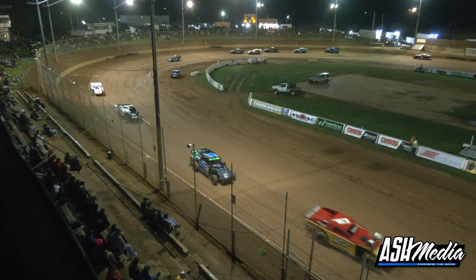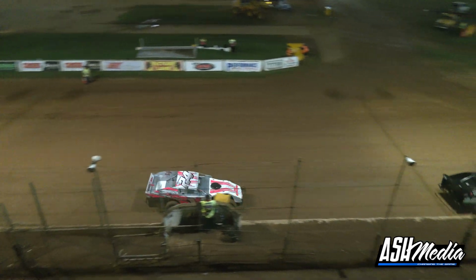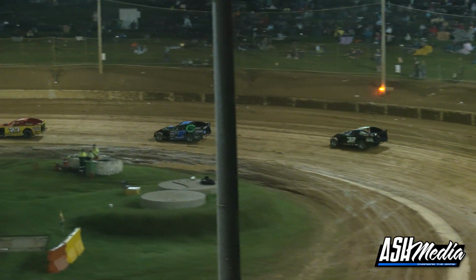Wow. Yeah, and deservedly so. Marshall should get the lead back there because Pricey got into the back of Maverick Dak, who squared the car up and then took out Bruce Marshall, who's trying to get around the outside.